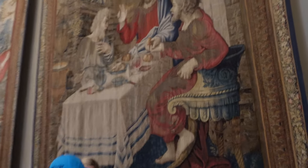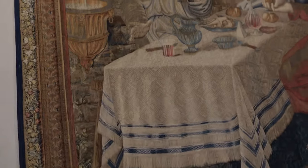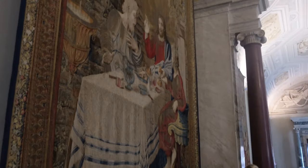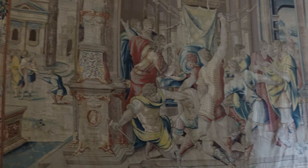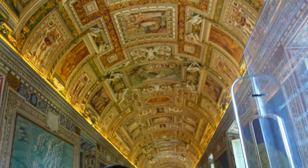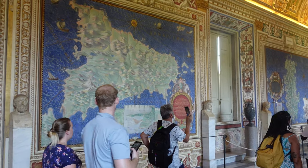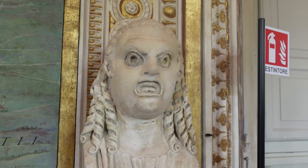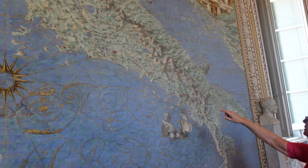This table moves as you walk around it. It went from almost being straight, to now it looks like it's diagonal. Hopefully you can see that in this video, but that's how you look at it when you walk by it. So this shows the death of Julius Caesar. That is one freaky bust right there. This map was done about 400 years ago, but man, look at it. It's like almost perfect.